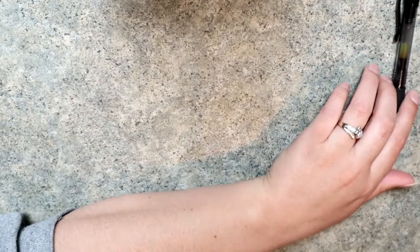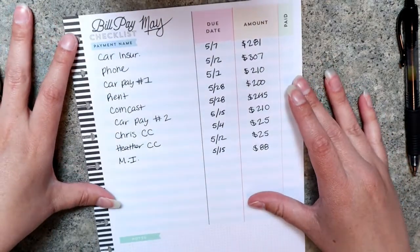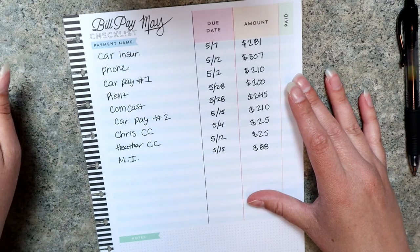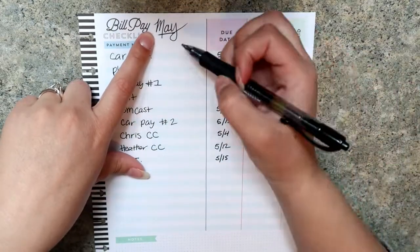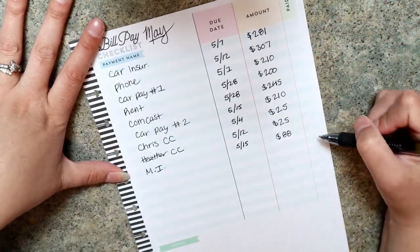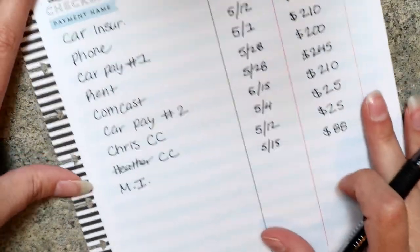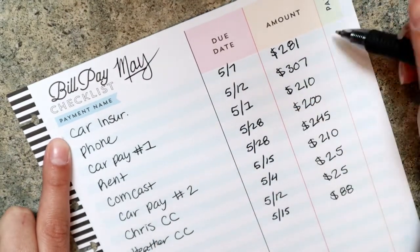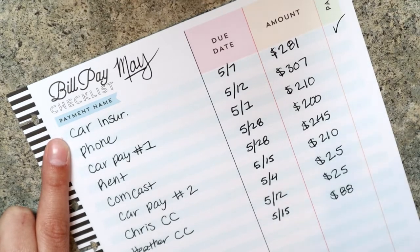But before we start stuffing the envelopes, I did want to go over this bill pay thing. If you remember, I think it was last week's video or maybe the week before, but I did this bill pay thing. I just wanted to go through and check mark all the things that I have paid for. I'll zoom you guys in so you can see. So I did pay the car insurance. I'm not going to put the date I paid them, I'm just going to put a little check mark saying that they have been paid.